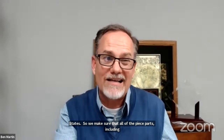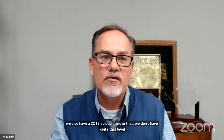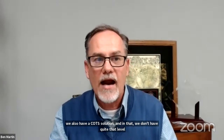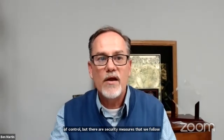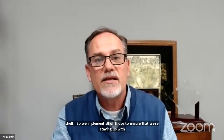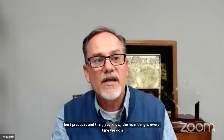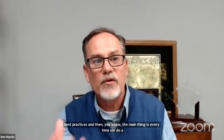Now, we also have a COTS solution, and there we don't have quite that level of control, but there are security measures that we follow for our Apple product and our Windows product that's commercial off the shelf. So we implement all of those to ensure we're staying up with best practices. And the main thing is, every time we do a release, we review those best practices and all the recommendations from the alphabet soup of security folks, and then we update and patch where appropriate.